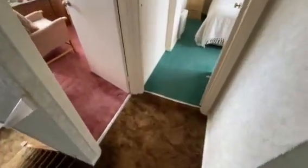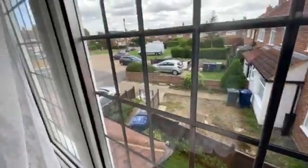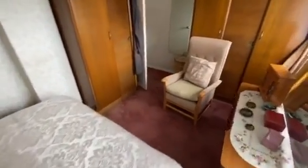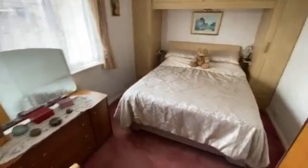On the landing we do have access to loft, cupboard housing hot water tank. Do have an additional overstairs storage cupboard. So from the landing, going to bedroom one. Front aspect double glazed leaded light window. Front aspect view of a front garden and Bancroft Court. The room does come with fitted wardrobes and storage units.